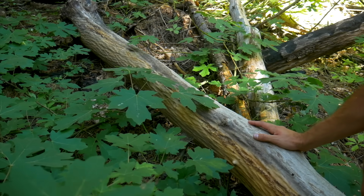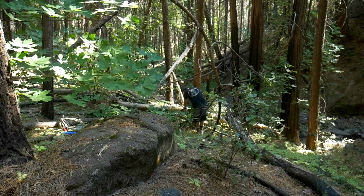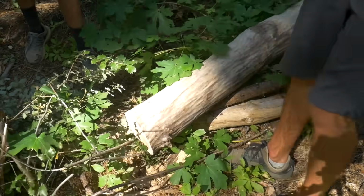So we got lucky in finding this fallen maple tree. It looks like it's in pretty good shape, so we're gonna give it a cut and see how it looks for a neck. Ooh, nice.